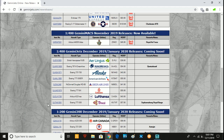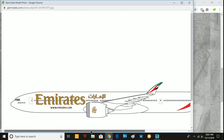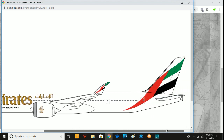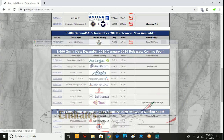Really, to be honest, in my opinion, these releases are passable. They're not very good for me, but I'm sure there are many of you who will be interested. Next, for $55.95, we have the Emirates Triple 7-9X. I would have actually bought this model, but it has no registration, and if a model has no registration, I don't care how good it is, I will not buy it. It must have a registration. That's a stupid detail not to include. So, no registration, no buy for me.